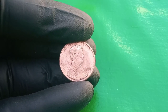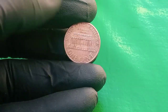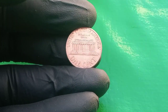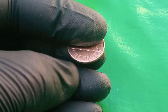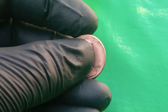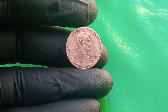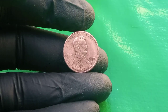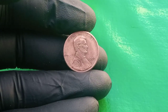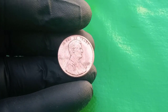But despite its long history, pennies have remained the least valuable coin in circulation, worth just 1 cent. Throughout the years, pennies have been minted with several different designs, including the wheat cent, the Indian head cent, and of course, the Lincoln cent. But not all pennies are created equal. Some are rare, and a select few can be worth far more than their face value. Now, let's talk about that elusive 1997 D penny.